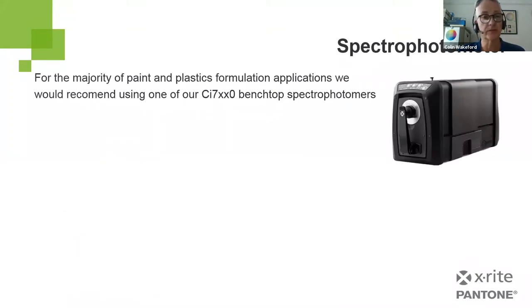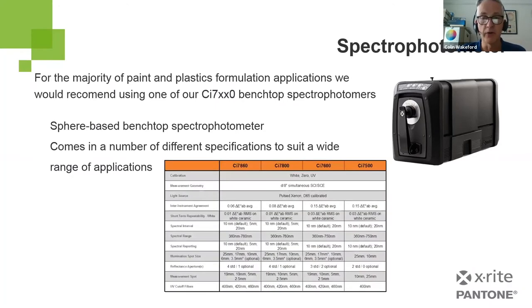Colored bases, of course. For the majority of painted plastics applications, we would recommend using one of our benchtop instruments, the Colorize 7000 series. Sphere-based spectro comes in a number of different specifications for whatever your application is, from the CI7500 instrument, which is reflectance only, it doesn't have a transmission capability, through the 7.6, 7.8 and 7.860, which is the highest repeatability, inter-instrument agreement, highest accuracy.